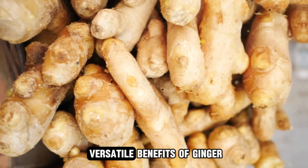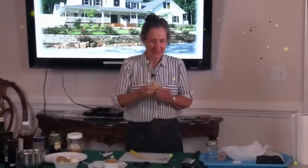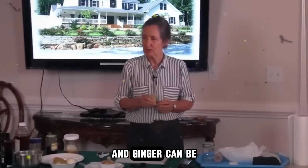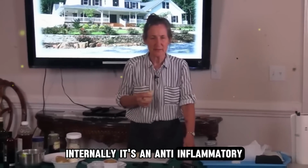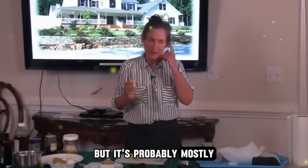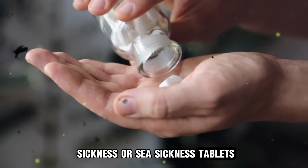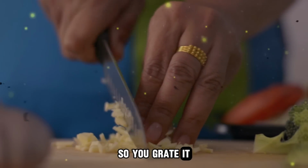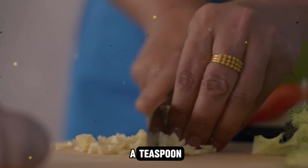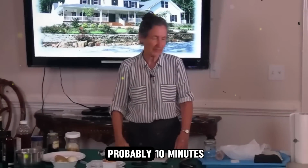Next up, we have versatile benefits of ginger. Now we're going to have a look at ginger. Ginger can be used internally and ginger can be used externally. Internally, it's an anti-inflammatory, but it's probably mostly known for its anti-nausea effect. If you buy car sickness or seasickness tablets, it's compressed ginger. Now the easiest way I think to have this is to grate it. So you grate it on that little grater, and you'll grate about a teaspoon, and you put it in a little teapot and pour boiling water on it, and let it sit probably 10 minutes.